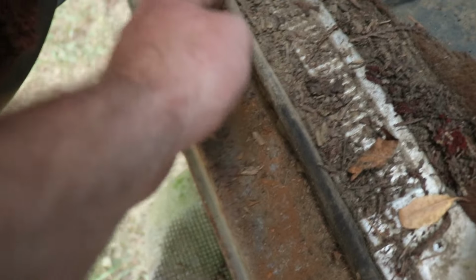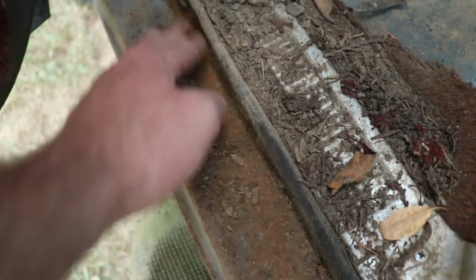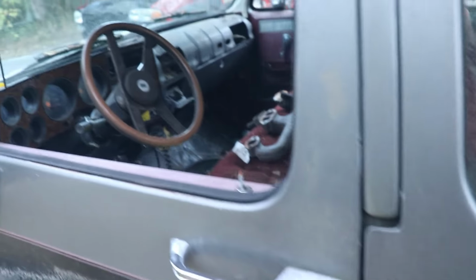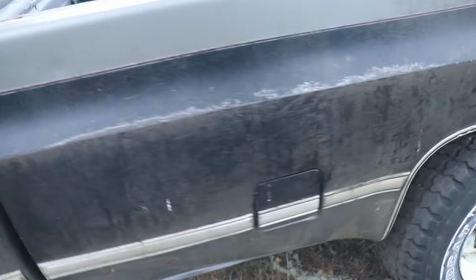It's a little bit of rust right on that. I think the pinch weld is where it's getting some rust, but nothing bad at all. It's a really solid rocker. Same with the back one too. I haven't really taken out the carpet in the back, but I assume it will be in pretty good shape, just like the front of the truck.